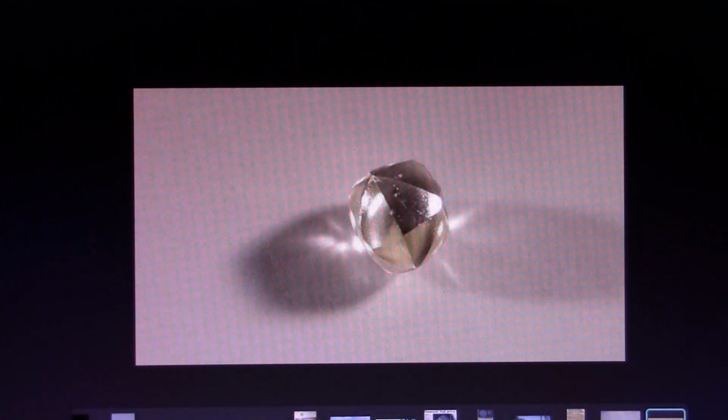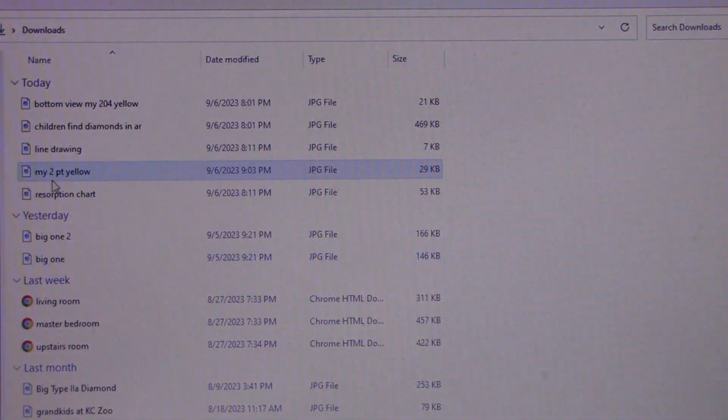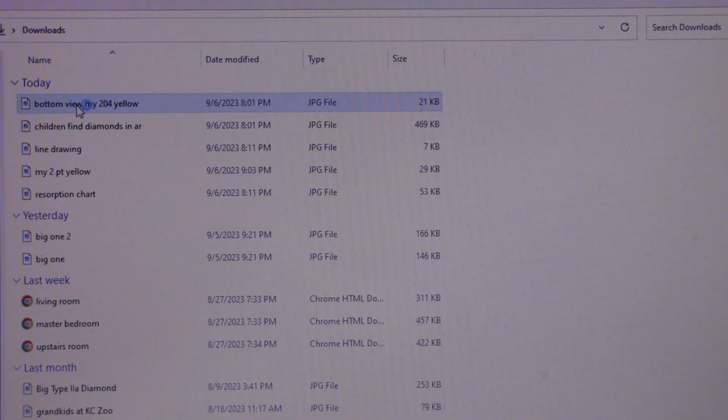I want to go on to another picture of it. Well, if the computer will let me. All right. Not another picture of that diamond, but another picture of a diamond I found that shows what I'm talking about.